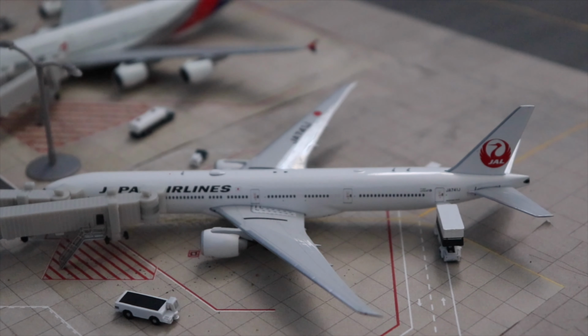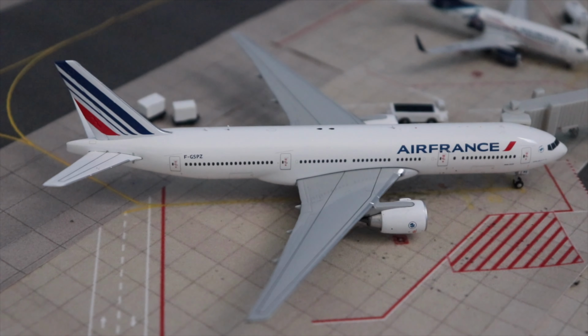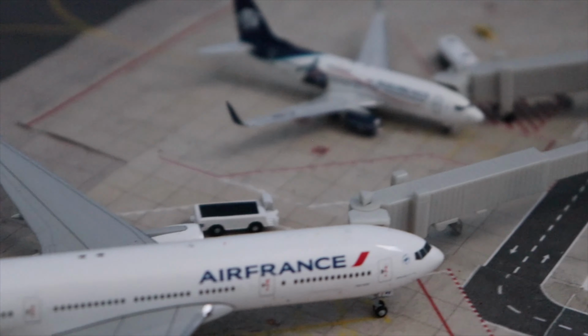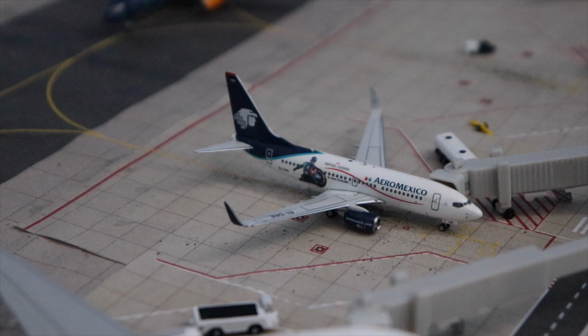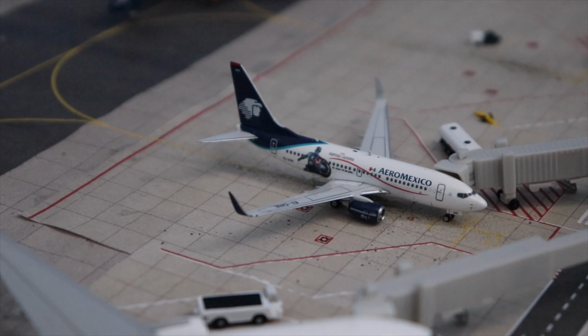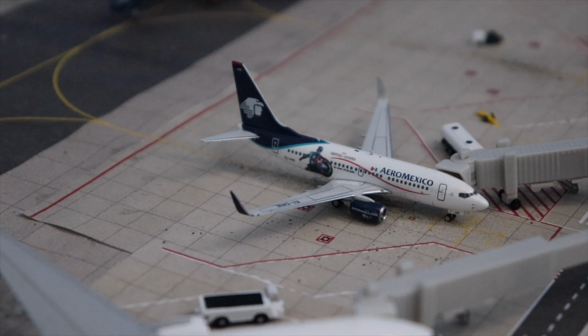Another new model that I have is this Japan Airlines 777-300ER, and it is currently getting boarded and catered for a flight to Narita, Japan in Tokyo. And we have an Air France 777-200ER, and it is getting baggage loaded and boarded for a flight to Charles de Gaulle International Airport in Paris, France. And another one is my latest new model, Aeromexico 737-700 in the Captain America livery, and it is currently getting boarded and fueled for a flight to Mexico City.